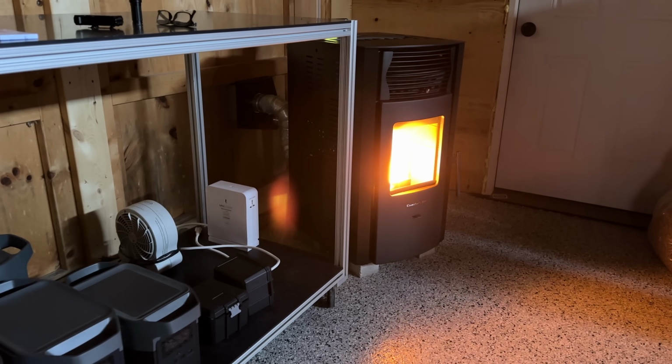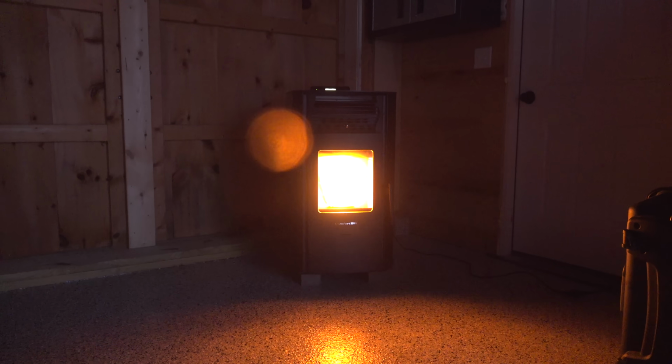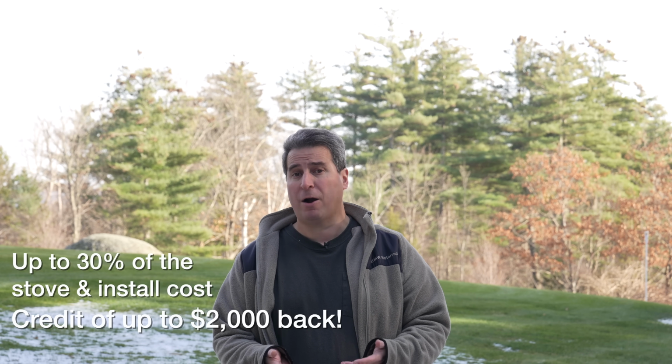The other huge benefit of a pellet stove is you can turn them off and on. It's not instantaneous, but it's much quicker than any type of wood stove. Generally going to get heat in as little as 5 minutes. The other big reason you might want to consider these is that the government is actually paying you to install this. Right now there is a tax credit, meaning they actually pay you that money back off of your taxes.